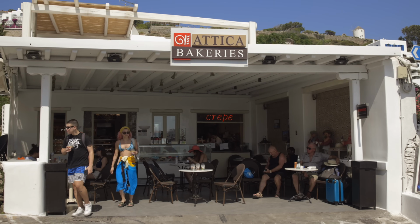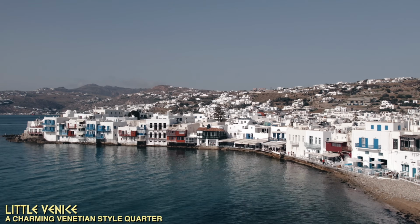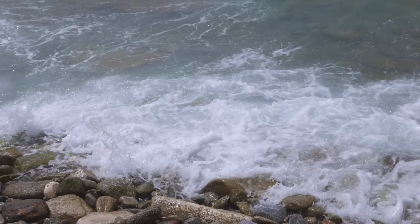So right behind me here is Mykonos Town, and this is by far the most densely populated area. It's where you've got a lot of hotels, restaurants, clubs. The city is so beautiful, especially this one area called Little Venice, which is where all the restaurants are, right on the boardwalk, which brings you so close to the ocean that when a big wave comes in, you get splashed. It honestly feels like a fairy tale.